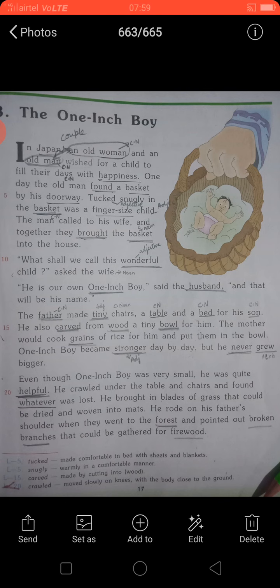Strong is also an adjective, children. So he was becoming stronger day by day, but he was not growing. Even though 1-inch boy was very small, how was he? He was quite helpful. He crawled under the table and chased and found whatever was lost. So even though he was very small, he has a helping nature. You all should also follow a helping nature, children. That is very good for us.